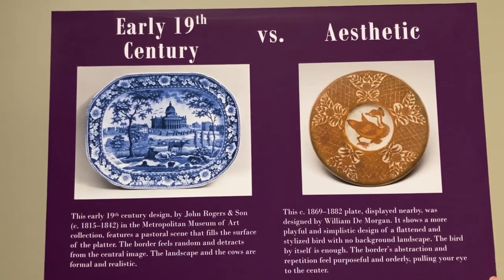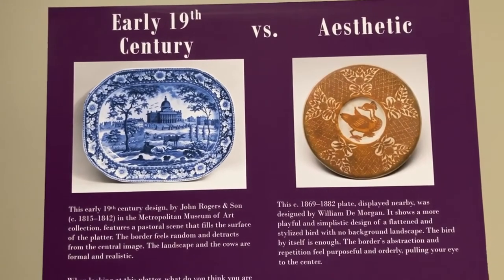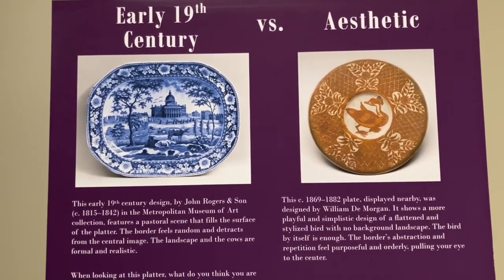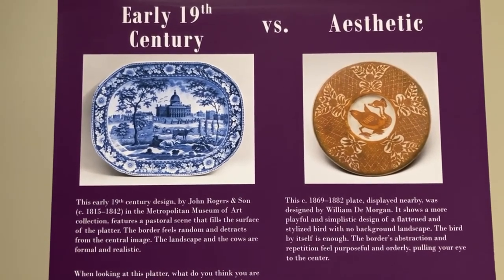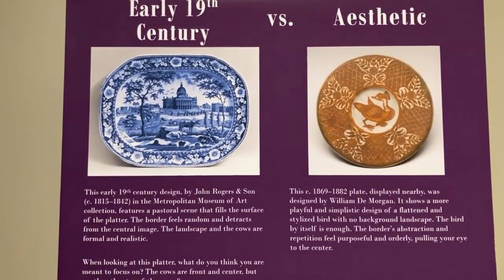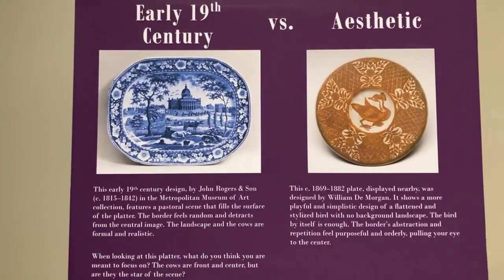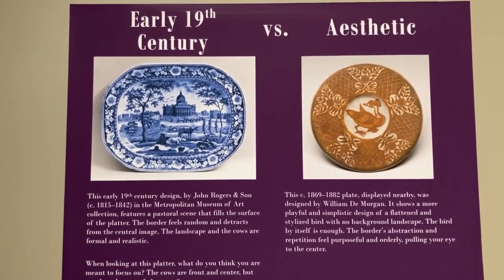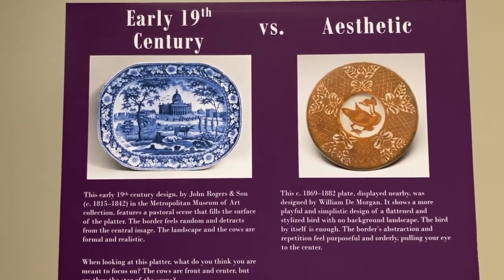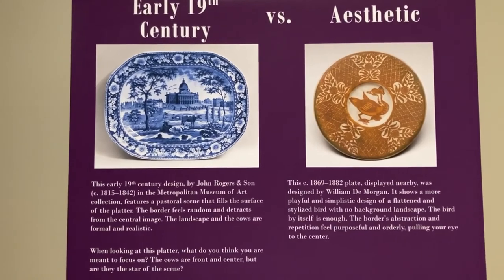And then you see in the later 19th century, this aesthetic William De Morgan plate that shows more playful, simplistic design. The bird is floating with no background, no landscape background, and the border, without being random, pulls your eye inward towards the bird, so the bird is your focus. During the aesthetic era, designers embraced empty space and more purposeful design, which is evidenced in all of the pieces that you see in our Animalia case here.